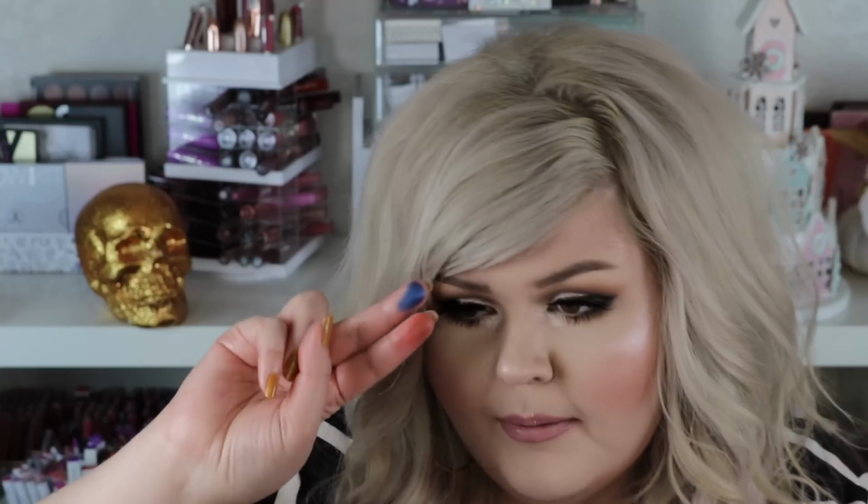Look how pigmented. I already swatched it and it's still staining my fingertips because it's so pigmented. That reminds me of Electric Eel from MAC. That's crazy. Let's swatch another purple.